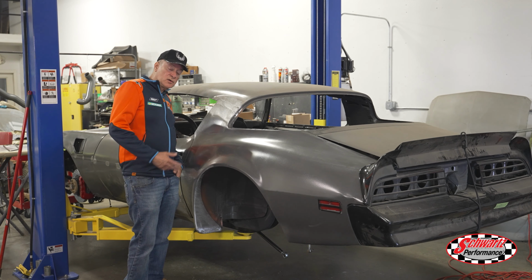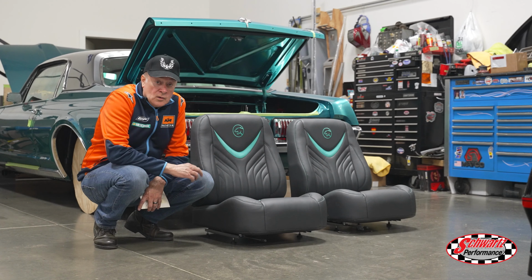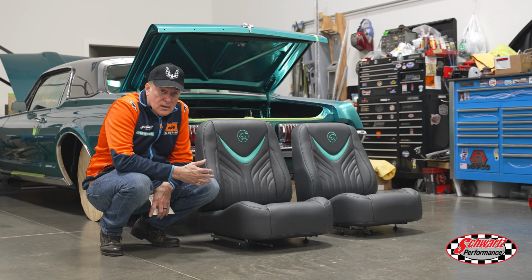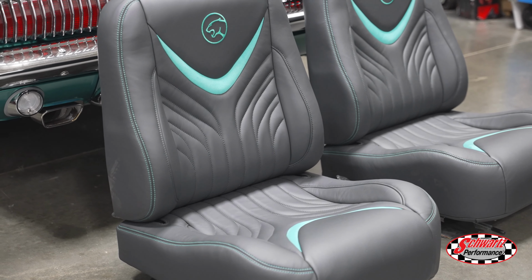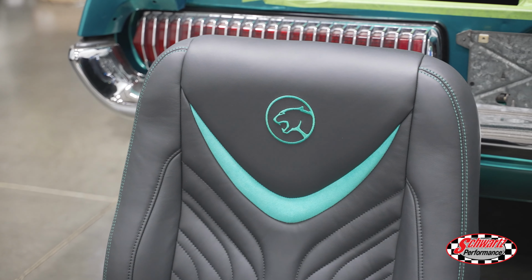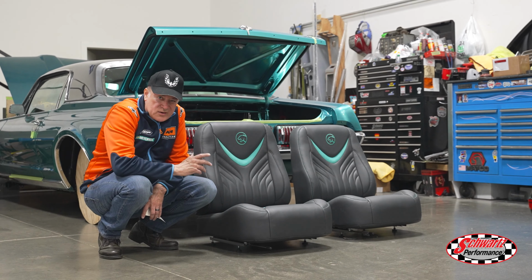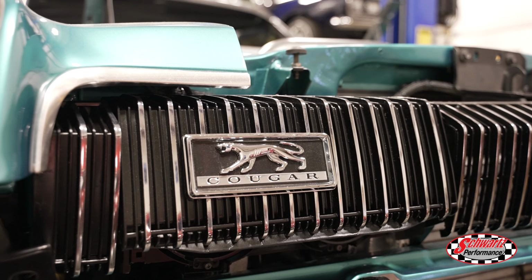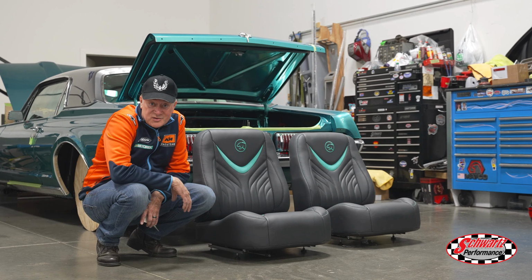We've got the shifter and the steering column mounted in this 78 Trans Am, and we're waiting for more parts to arrive. So while we're waiting for this Cougar to go to the upholstery shop, they've been doing stuff while they're waiting. So the seats have been completed and they look fabulous. The Mercury Cougar head is embroidered into the top of the seat back, and it's a slightly newer logo, but the original logo on here was like a stretched out Cougar, and it didn't really look right in embroidery. So we've decided to go with the Cougar head, which is a really cool styling thing from the history of Mercury Cougars.